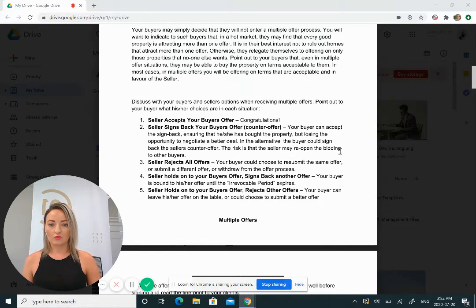So it is a risky move, but you may see it happen, and likely you will not know if they signed back on an offer because they don't want to turn your buyers off. But there could be some things. If the seller hasn't called you in a little while, they may be working on another deal with another offer.